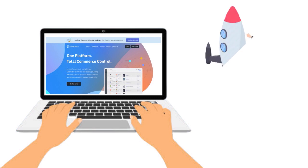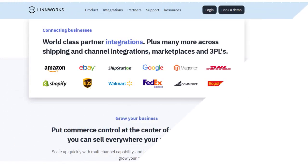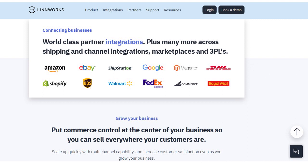So if you are currently a startup and you're trying to really see what works for you and what doesn't, and you don't want to lose a lot of money in initial investments, then you want to go with Linnworks. Okay, you can integrate. With Linnworks, you are automating your operations, so you're really completely getting rid of anything that is tedious, that is manual.